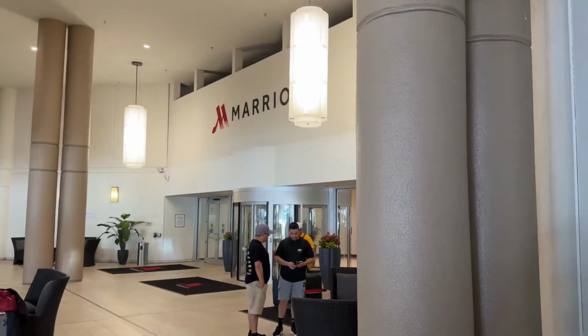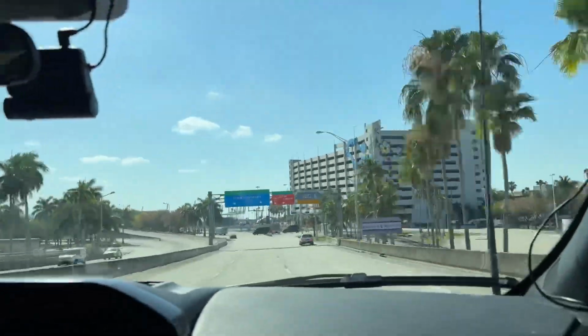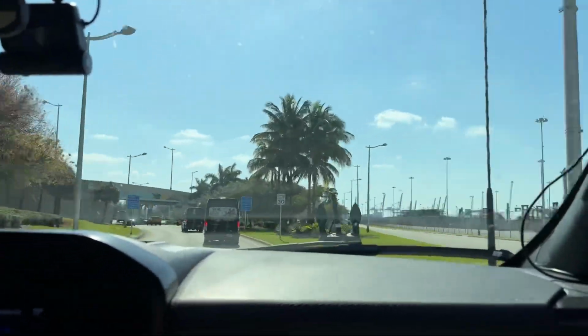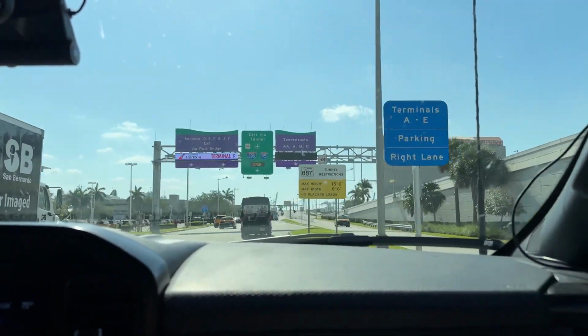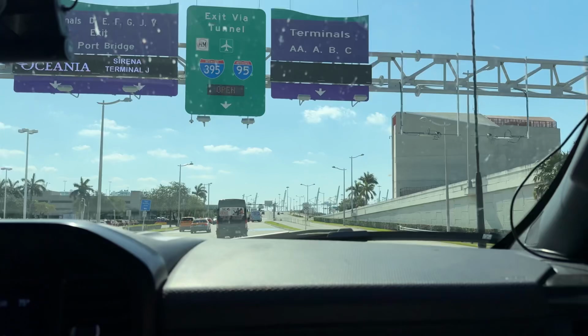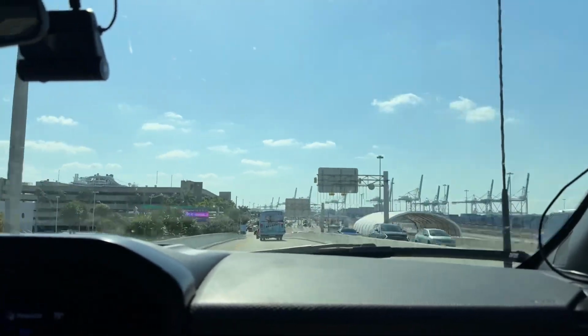Well, first of all, we stayed at a Marriott in Miami, Biscayne Bay, an opulent hotel where you can see the cruise ships. Now, MSC has a new opulent terminal. Did you know that? Down in Miami. It just opened with the arrival of MSC World America. We're one of the first people to walk through it. It's so opulent. Wait till you see it.